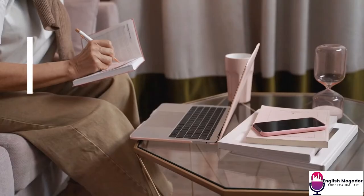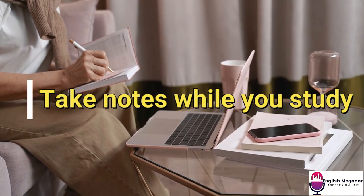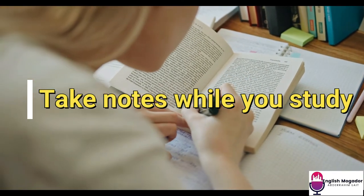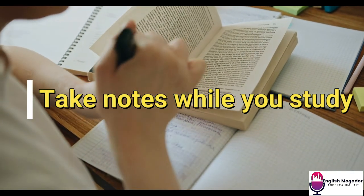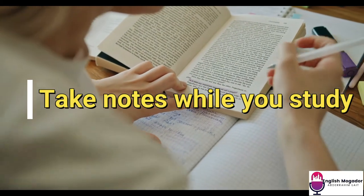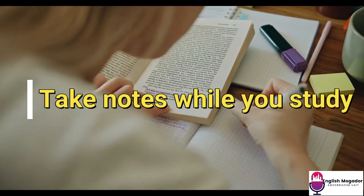Second, take notes while you study. Yes, take even more notes. You can highlight and underline the information as well, but writing the information down really helps you retain it better. Make sure to write down concepts that you are struggling with or are having a hard time remembering. Break down complex subjects into steps or parts.